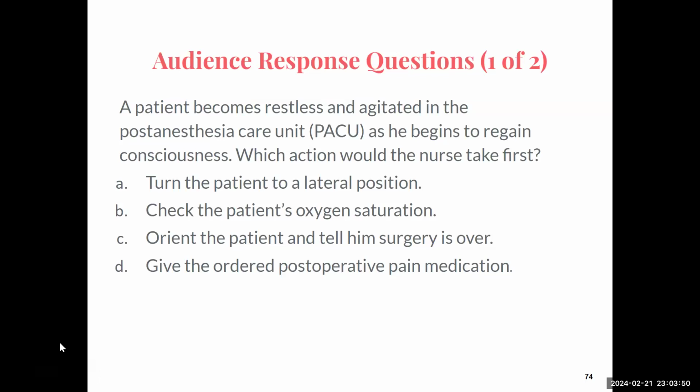The patient becomes restless and agitated in the post-anesthesia care unit as he begins to regain consciousness. Which action would the nurse take first? So we have a client that's kind of restless and agitated. What does that sound like? What did we talk about last semester in terms of the client who's feeling restless and agitated? Would we turn them to the lateral position? Would we check their oxygen saturation? Would they reorient the patient, tell them surgery's over, give an ordered post-op pain medication?